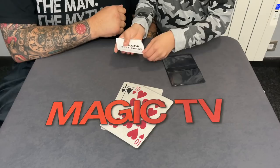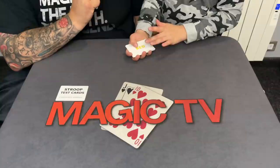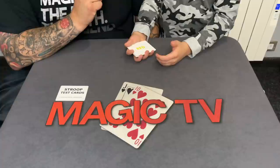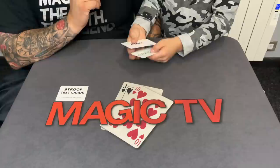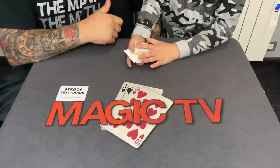Okay, so what we're going to do is you're going to read the word, okay? And I'm going to put it at the bottom. Okay, how many are there? 8. I've got to read 8 words. Yes, 8 words. Easy, barely an inconvenience. Okay, 3, 2, 1, go. Red, blue, purple, orange, pink, green, yellow, brown. Okay. How good am I?